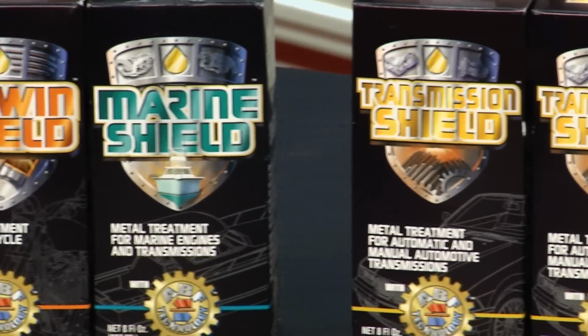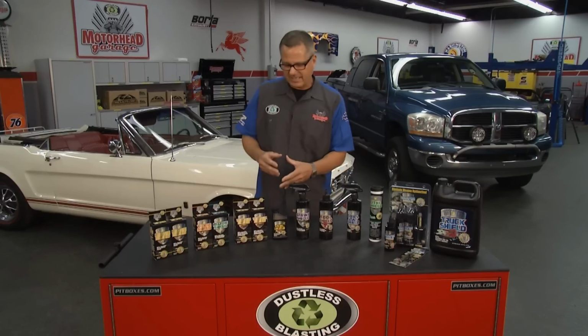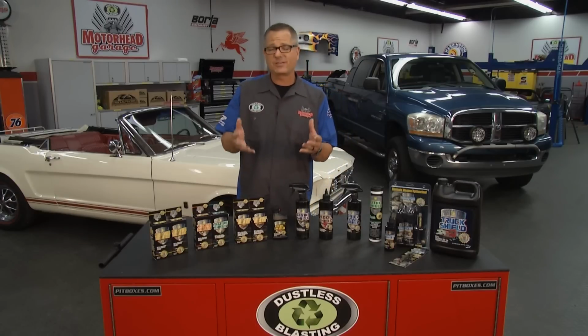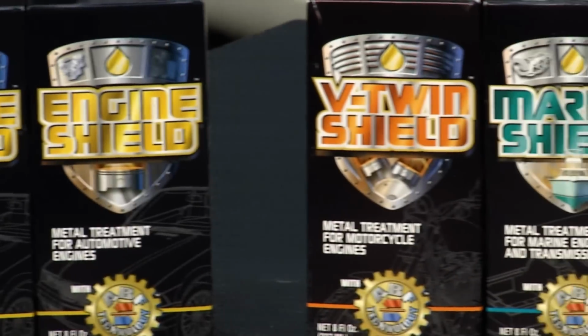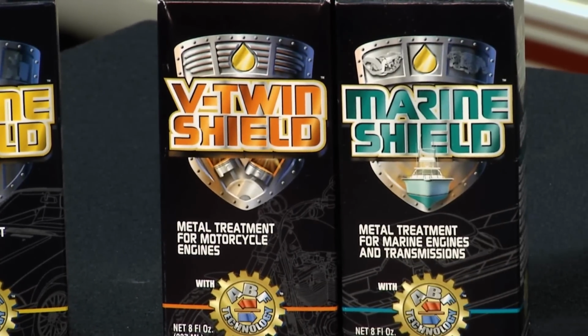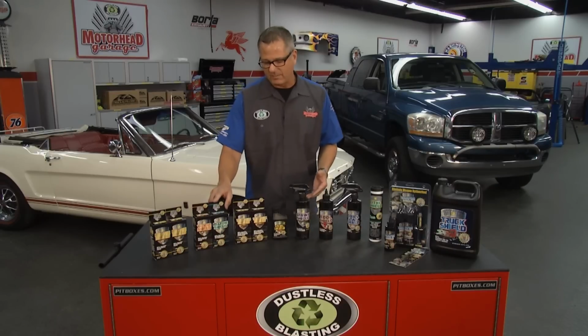And we can start right here with the engine. Think about it. You put this in the engine. You've got a crankshaft, connecting rods, camshafts, bearings, rockers. Everything inside of an engine is metal-to-metal contact. ABF protection. Also our V-twin, you can put it inside of there. A lot of torque, a lot of heat, a lot of friction between them bearings, marine applications as well.